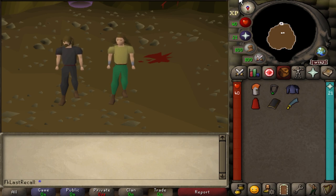So I unlocked Hosidius, which meant I could then unlock the chunk behind Hosidius, which has fishing spots and snake grass. I got Port Piscarilius. I got the other side of the Kourend Castle, the town bit, and I got the magic shop. Now, those were my five chunks.